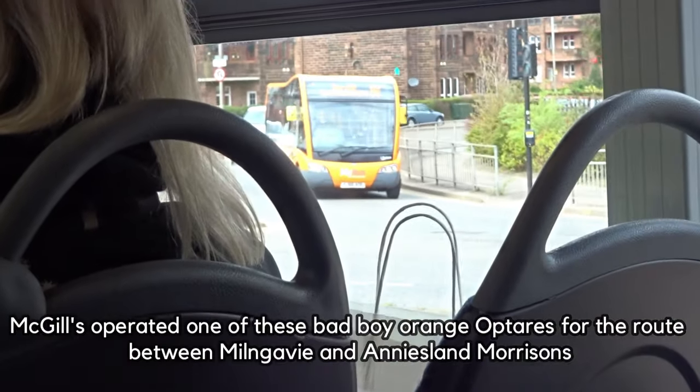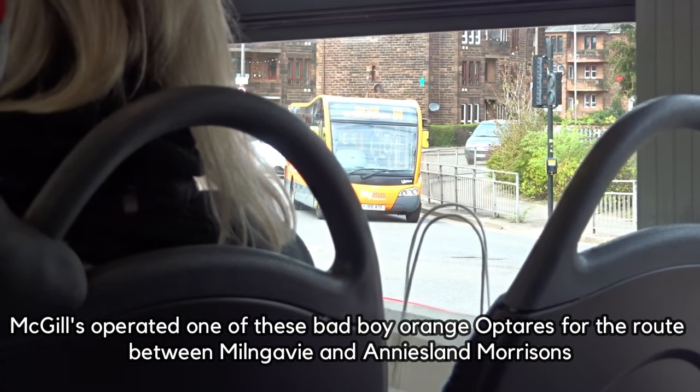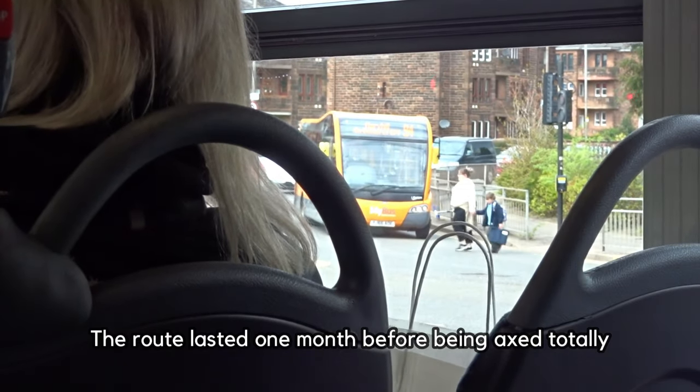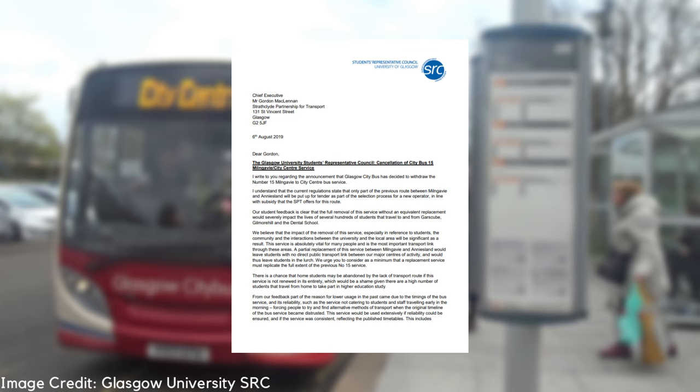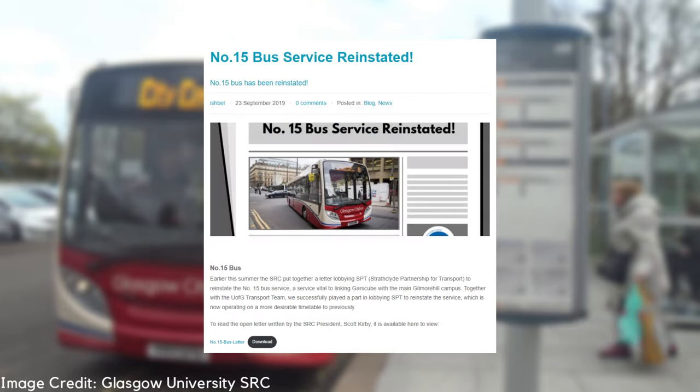For a short period of time, the route ran as a fully subsidised operation on behalf of SPT, only running between Anniesland and Milngavie as an essential route. And following local outcry and campaigning, the full service came back in August of 2019. You see, I was a part of that.